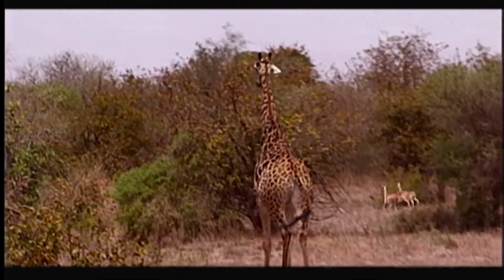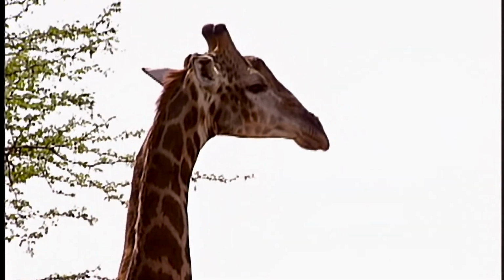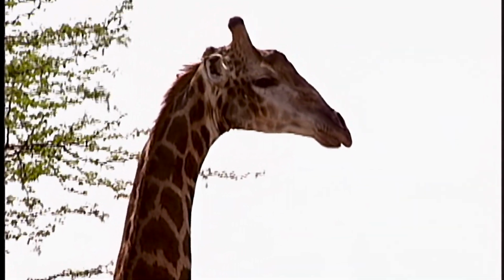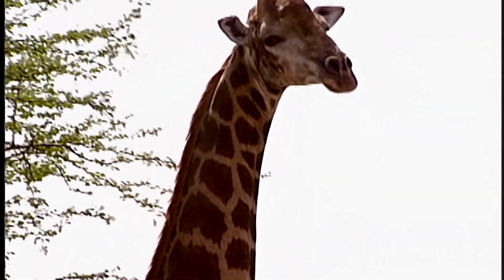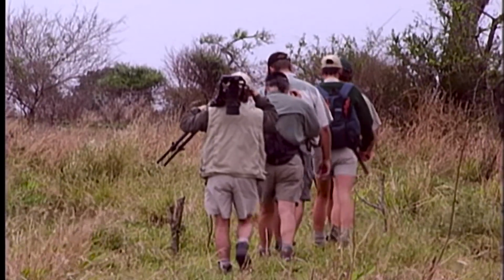If you look at this giraffe, you can also distinguish between the sexes by looking at the horns. I looked underneath and gave it away right away. Just look at the top of the horns, right? The bull has got a bald spot there. So I should not look at the undercarriage when I'm trying to sex a giraffe. I need to look at the head.